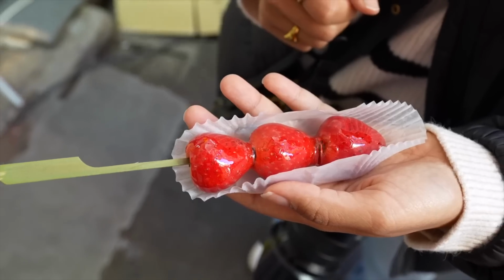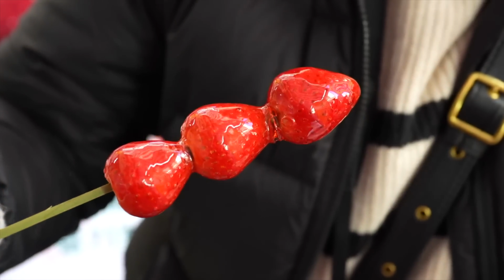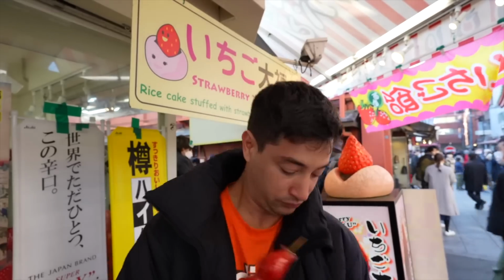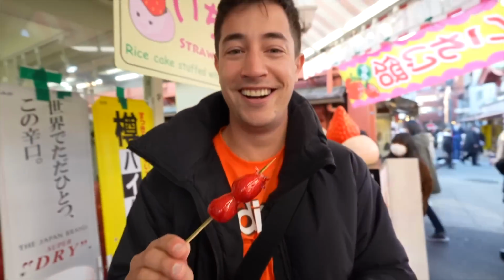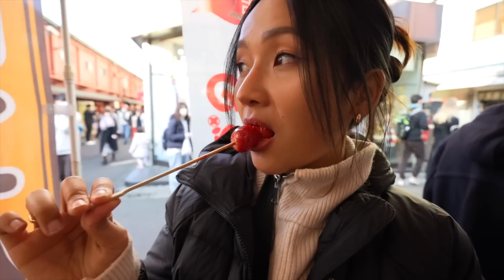Yeah, that's a juicy strawberry. Really strong strawberry flavor. And then candied sugar on the outside crunches. That's actually really, really good. That's a juicy strawberry on the inside. Oops. Drop the strawberry bag. Not the strawberry. You wanna try? Yeah. My turn. Oh.